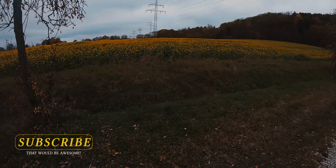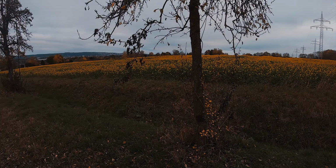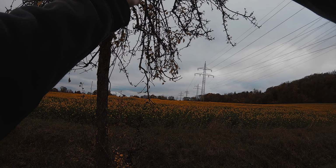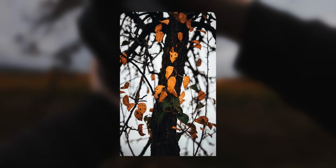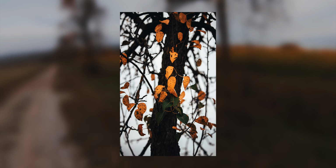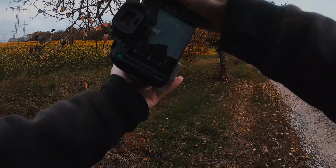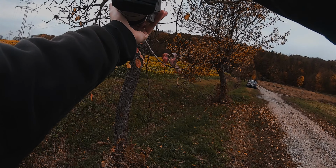And yeah, today it's time for another photography session. This time here at this location. Nice. And yeah, again some moody weather, and I hope we can get some good shots. I like these colors here.